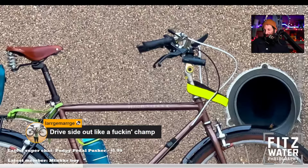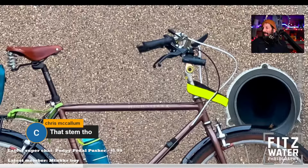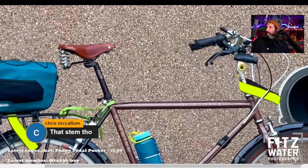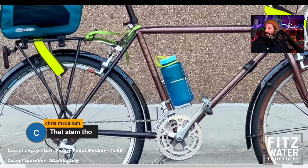Yeah, Rick did go drive side out. DSO. Chris said that stem, though. It's not the prettiest way to get the bars up there, but it's functional. What do you guys think of that?